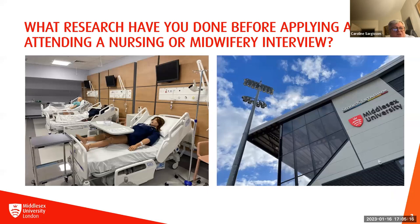So this is, for those of you who haven't been able to see it yet, what's called StoneX. And at Middlesex University, this is our brand new £20 million state-of-the-art skills centre. And when we're talking about the research that you need to do before you consider your applications, it's looking at the facilities that the university offers you, looking at the geography. So where are the placements? And we'll talk about that in a bit, because obviously travel is a really important thing.